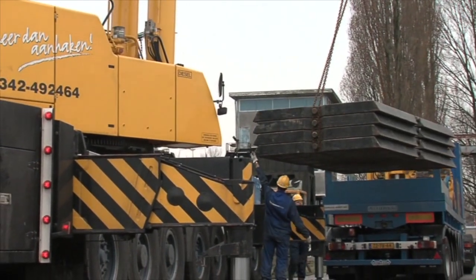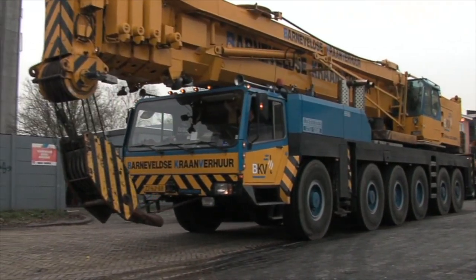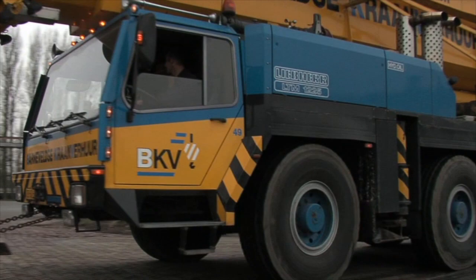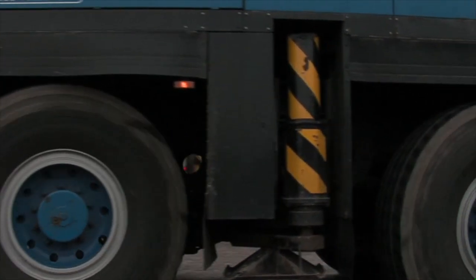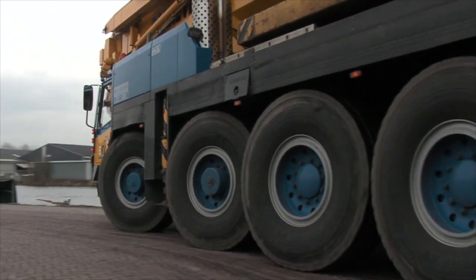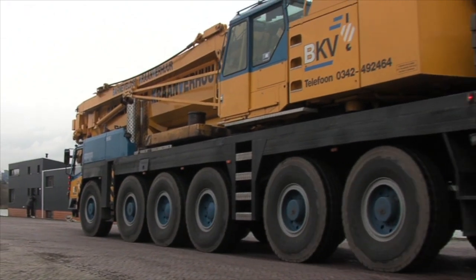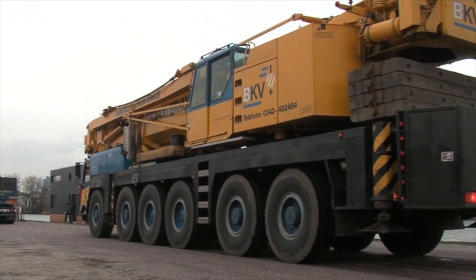The BKV Crane Company are already busy preparing for the planned departure time of 2200 hours. They've arrived with two hydraulic cranes to hoist the brand new floating home from the water. After the drivers have discussed their strategy, the cranes are driven into place and the setup can begin.